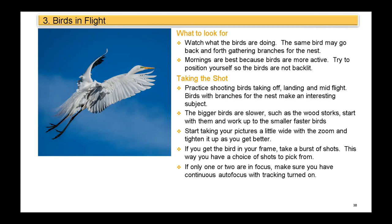Where is it? I've learned to keep both my eyes open. So as I'm looking through the viewfinder, I've also got my other eye open so I can see where it is in relationship to the end of the lens, and I move it. I've learned that over time. So you might want to consider keeping both eyes open so that you can see where the bird is and then reposition your lens to make sure it's in the frame.